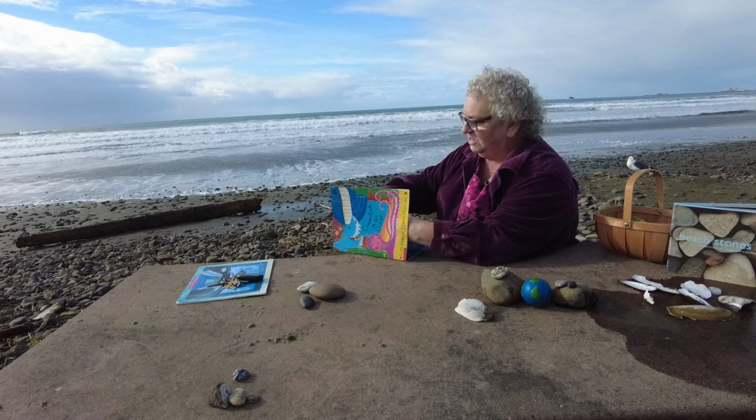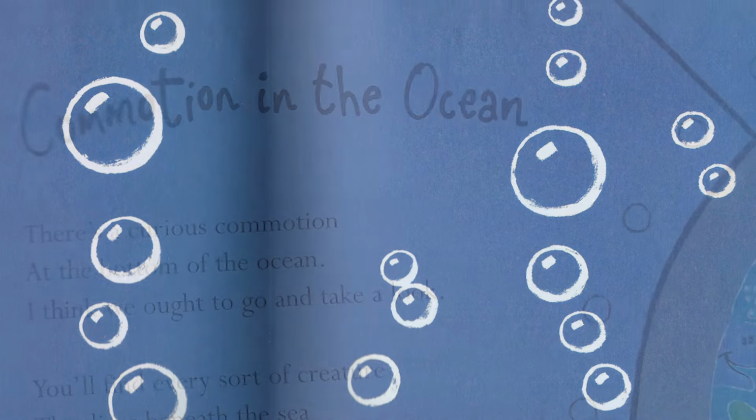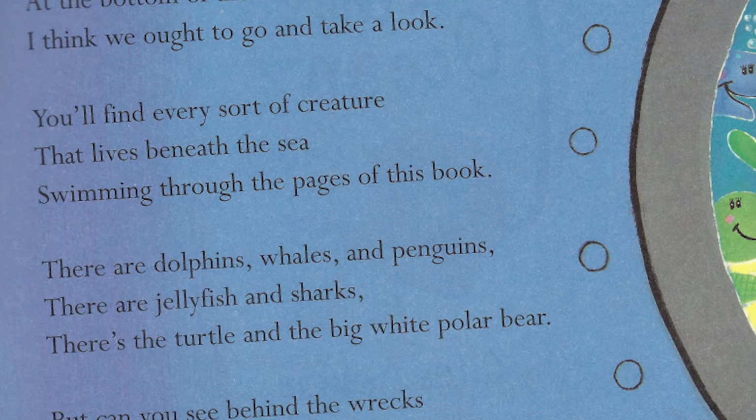Oh my goodness, we can do this. Commotion in the ocean. There's a curious commotion at the bottom of the ocean. I think we ought to go and take a look.